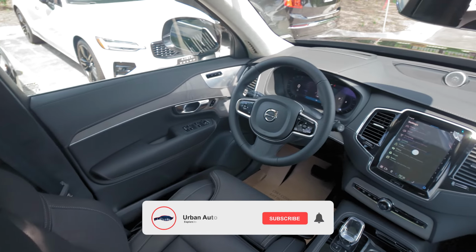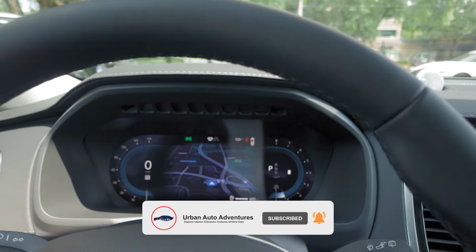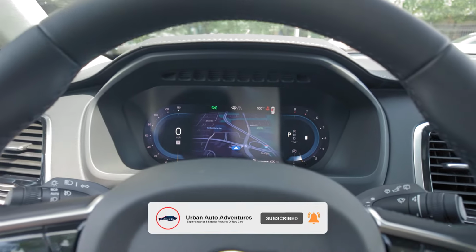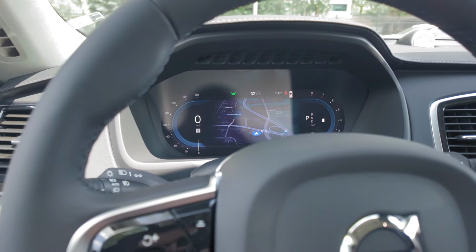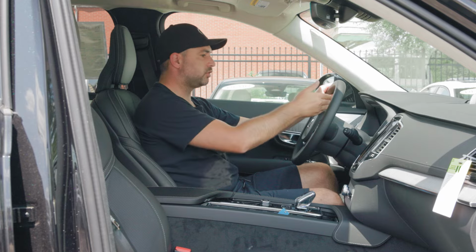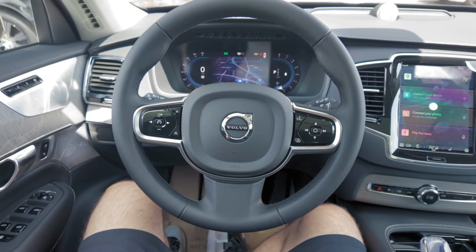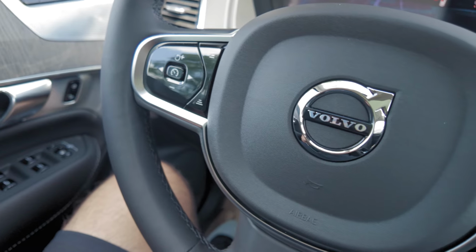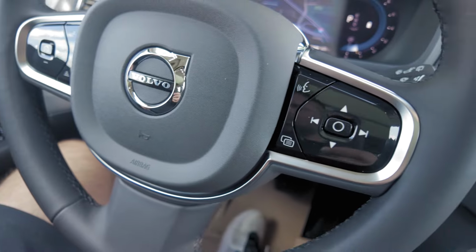For our driver, we get a heads-up display, a 12.3-inch in diagonal digital instrument cluster with an integrated map inside the digital instrument cluster, so you don't even have to look at your infotainment system. You can simply look straight down and keep your eyes on the road. We have a heated steering wheel with physical buttons on the steering wheel to control your infotainment system, as well as the voice-activated Google Assistant.